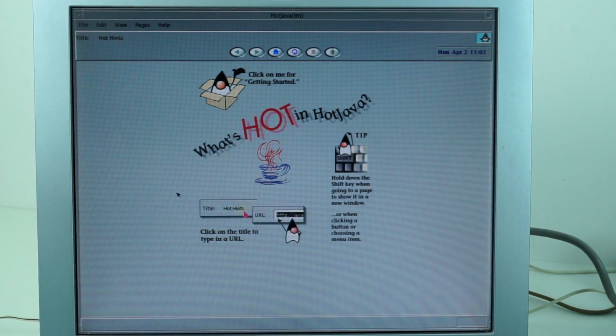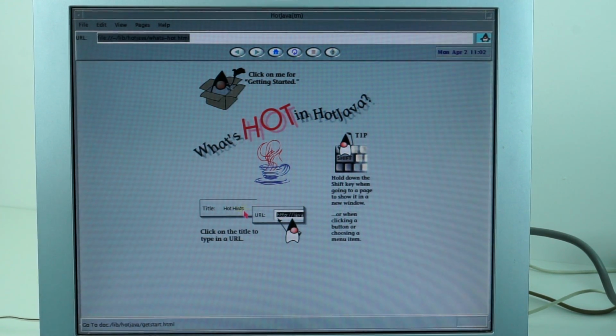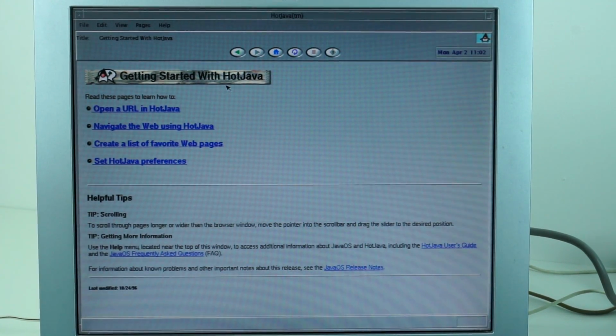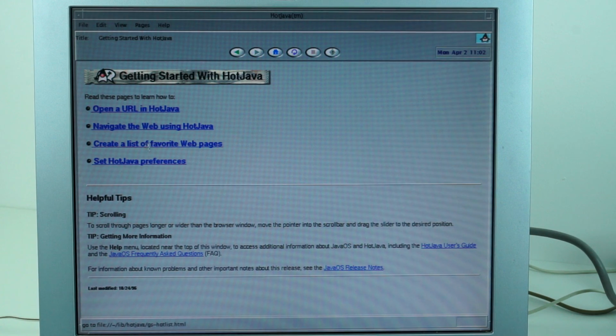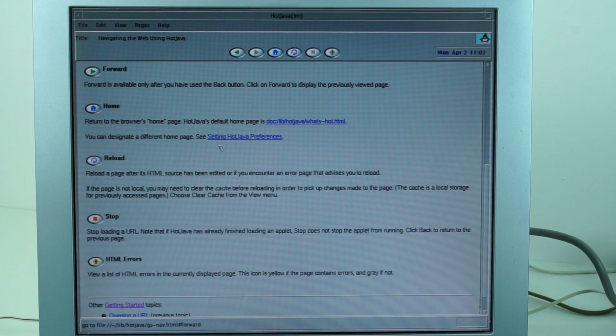Click on the title to type in a URL. So it displays the title here, but clicking that pulls up a URL bar. And click on me for getting started. So we'll take a look at the getting started docs first. So that loads up, and it's just very basic information about how to load web pages and use a web browser. So open a URL in HotJava, navigate the web in HotJava, etc. So we go into that. And it's a sort of paginated system here.